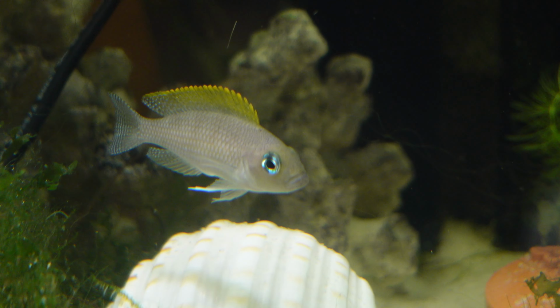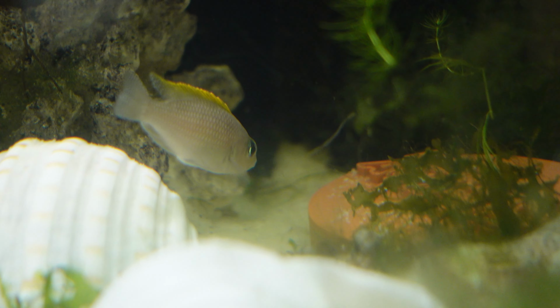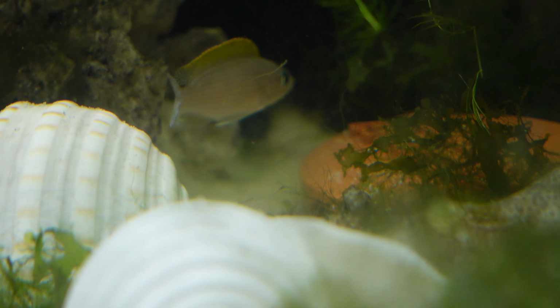To get started, if you want to get a few males and females, unfortunately this species is actually monomorphic. There's no real sexual difference between males and females, other than the males are going to get about an inch or 2.5 centimeters larger than the females. Other than that, everything is the same colors and all that sort of thing.